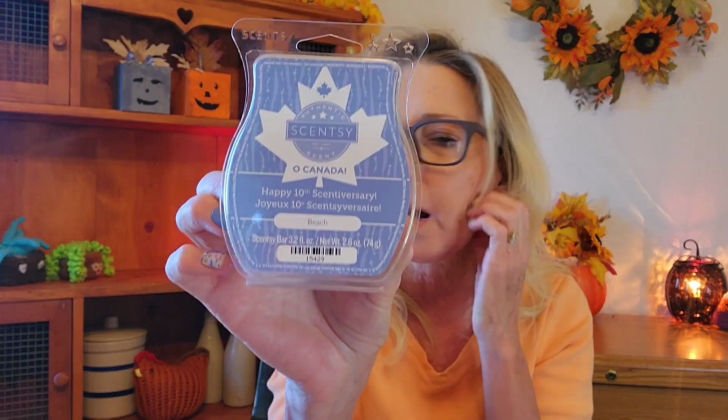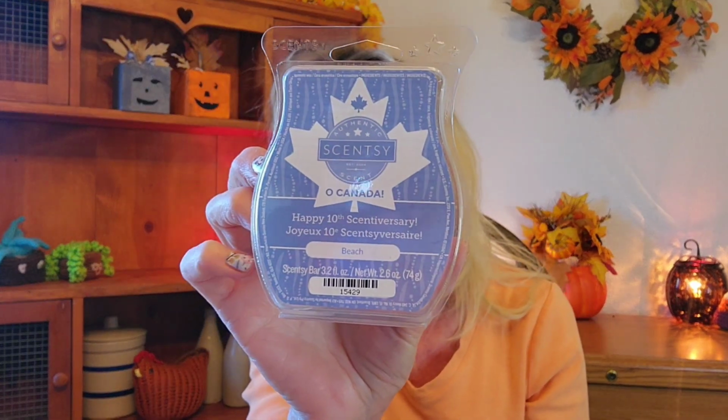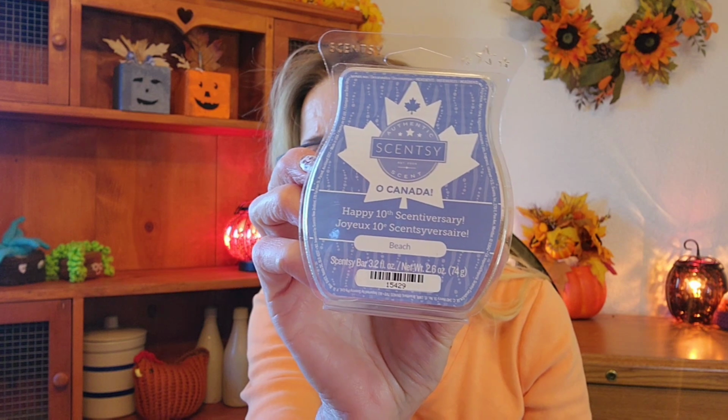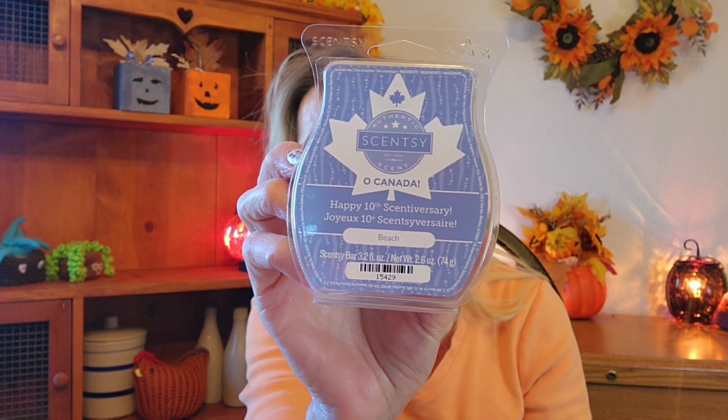Gorgeous. Okay, the next one is day 27, warm a scent linked with a favorite destination. And I picked from Scentsy, Beach. I always wanted to go to the beach. Well, I've been to the beach. I just want to go back to the beach. And I've also wanted to go back to Canada. I went there when I was a little girl. We went to British Columbia, but I didn't go anywhere else. I would love to go back to Canada and visit all my YouTube friends that live in Canada. I would do that.